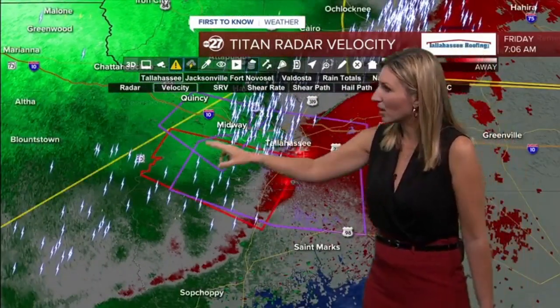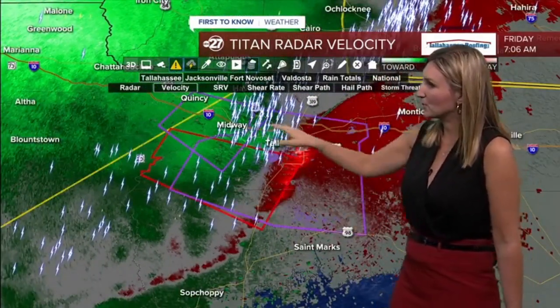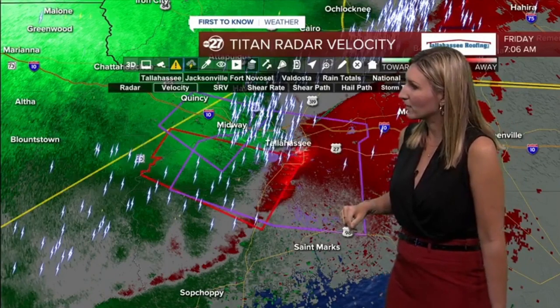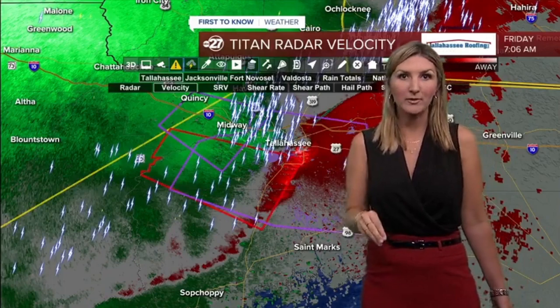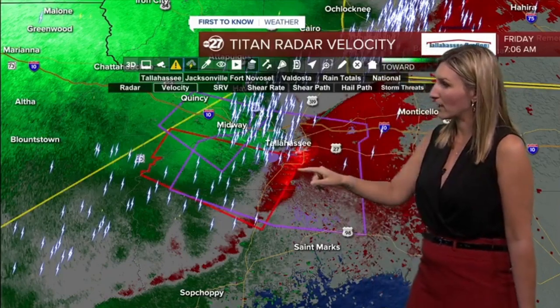So a large area that encompasses two different confirmed tornadoes on the ground is this area in purple. That means there is a tornado on the ground. There's no doubt about it. And two of them were on the ground at one point.